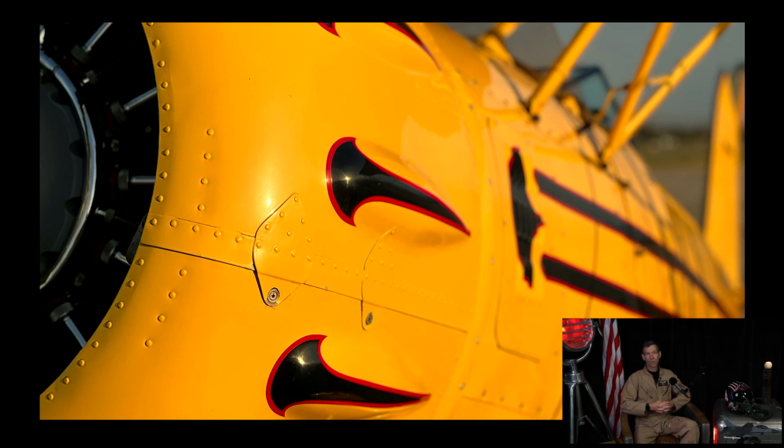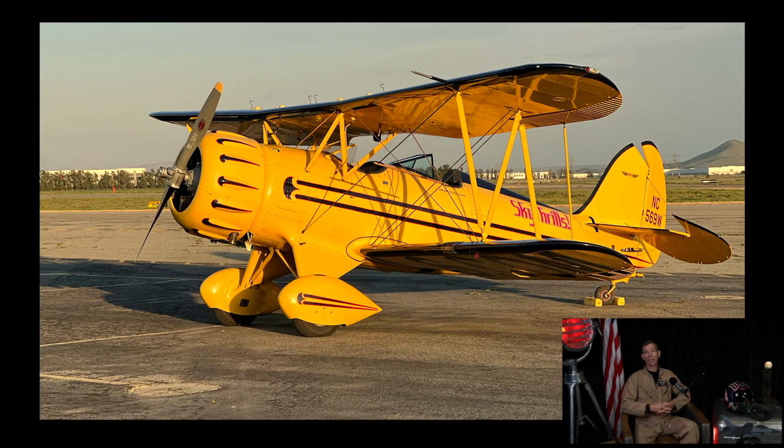It is an R755 engine. It's a 7-cylinder radial. It makes 275 horsepower. It's normally aspirated. It's not fuel injected. It is just the way Pete Jones would say, it's a perfect engine, and it has a 1,400-hour TBO on it now.